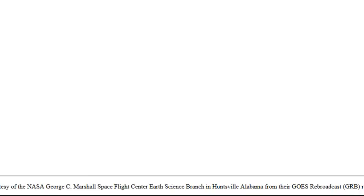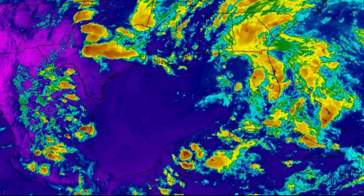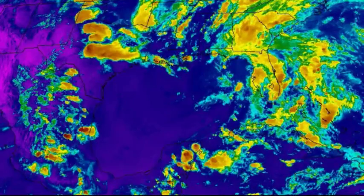Okay, this is probably a good time to head back into that satellite data. And I'll take a look over at chat, see what's going on there.